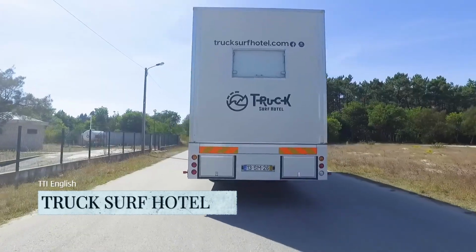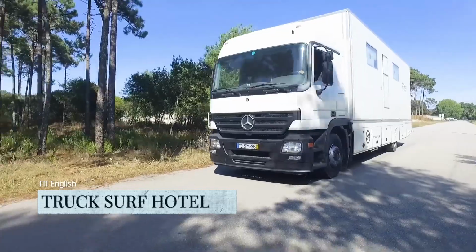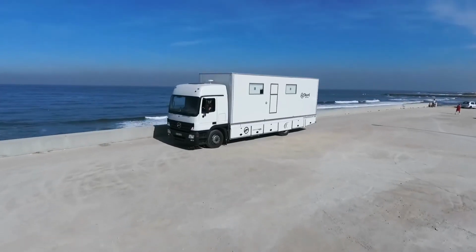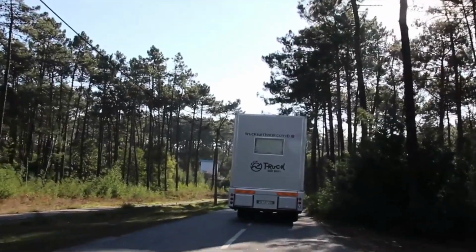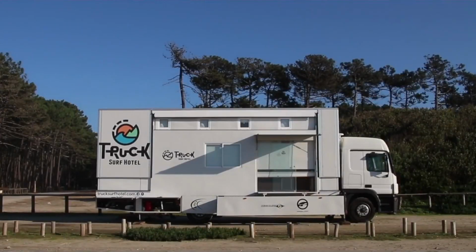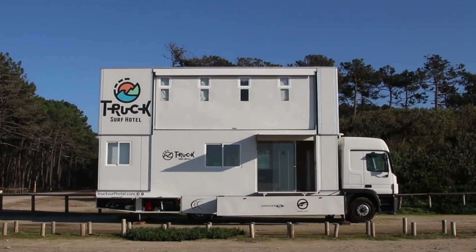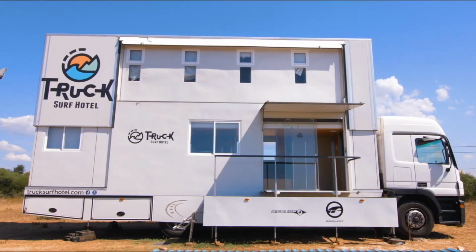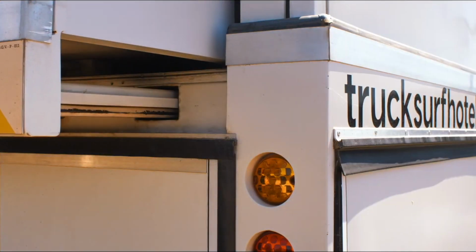Truck Surf Hotel. The Truck Surf Hotel is a must for surfers, explorers, and roadies. Whenever the vehicle is stopped, Mercedes Actros customized siding hydraulics expand. In addition to the usual horizon expansion, the Truck Surf Hotel has a vertical expansion too.